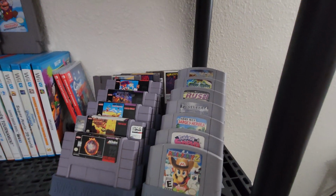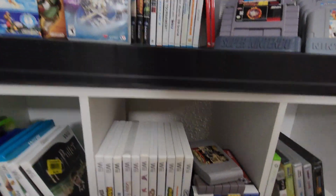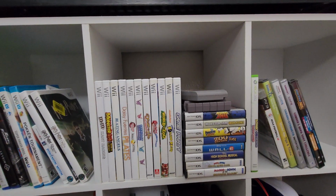That's like my whole childhood, basically. Got some great games on this one as well. Let's move down here to these bins. I guess we could start with the middle one. This is where I have all of my shovelware Wii games.